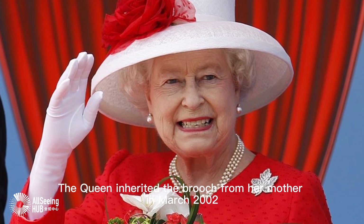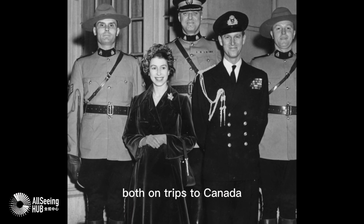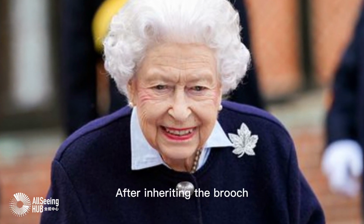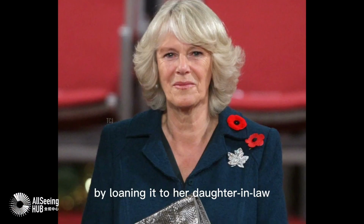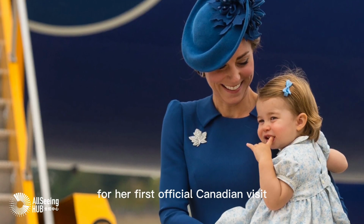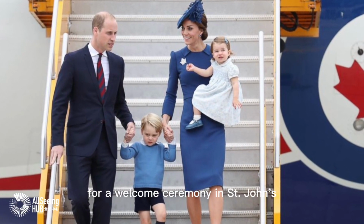The Queen inherited the brooch from her mother in March 2002. She frequently wears the brooch, both on trips to Canada and for events in Britain related to Canada. After inheriting the brooch, the Queen followed in her mother's footsteps by loaning it to her daughter-in-law, the Duchess of Cornwall, for her first official Canadian visit. Camilla wears the brooch above in November 2009 for a welcome ceremony in St. John's.